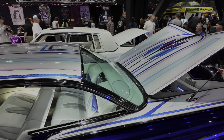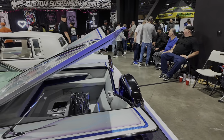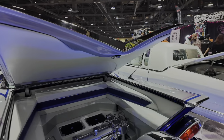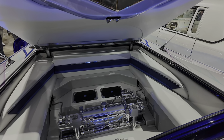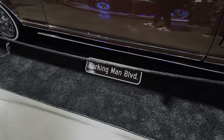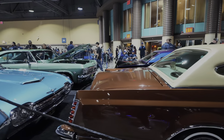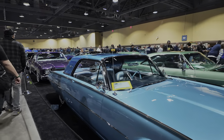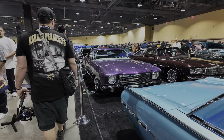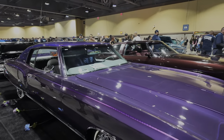See what's on these V's back here. Single pump. Another Continental. Ricky Man Boulevard. It's really hard to get some of these cars because it's so crowded, and I'm trying to be respectful of people and not hold up the line. I like the paint on this one. It's a really nice color. It's got those gray undertones.